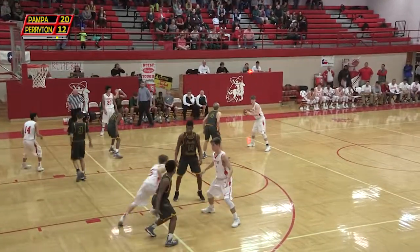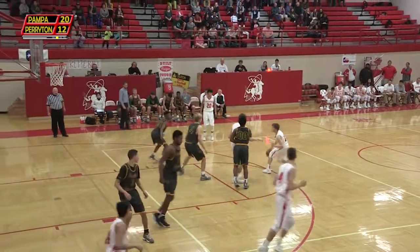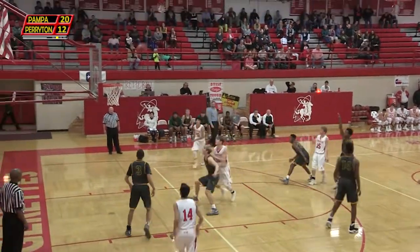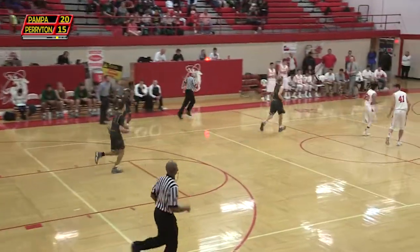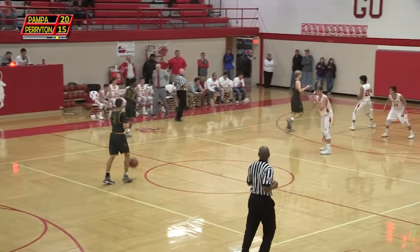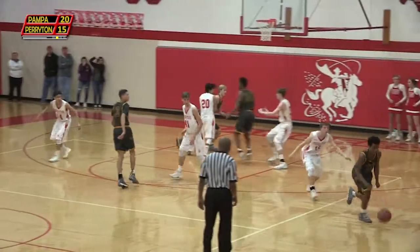Here's Tarvin, pulled way out to the 28-foot line. Davis comes back to help, guarded there by Buckshot Williams. Spots up, jumps, shoots, scores! It's a three-pointer for Ryan Davis. Perryton living by the 3 tonight. Has trimmed the lead to a handful, 20-15.